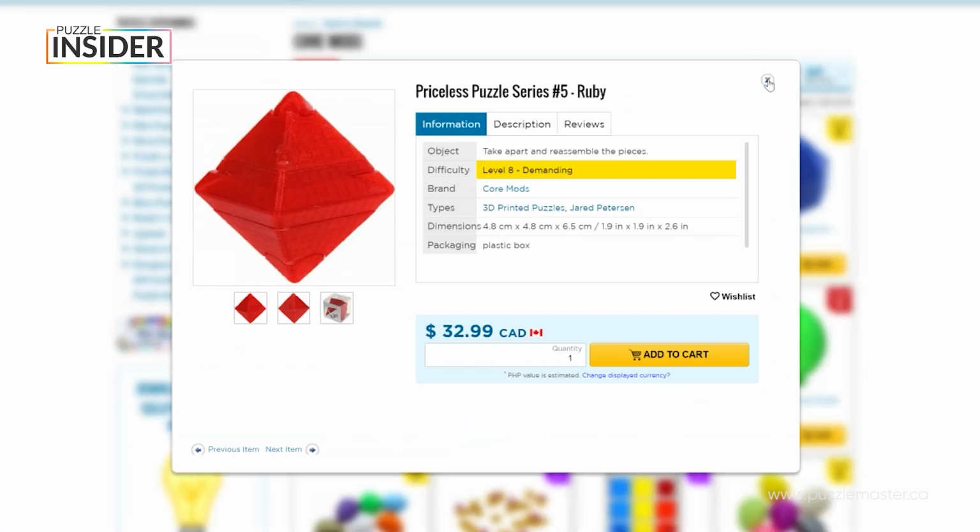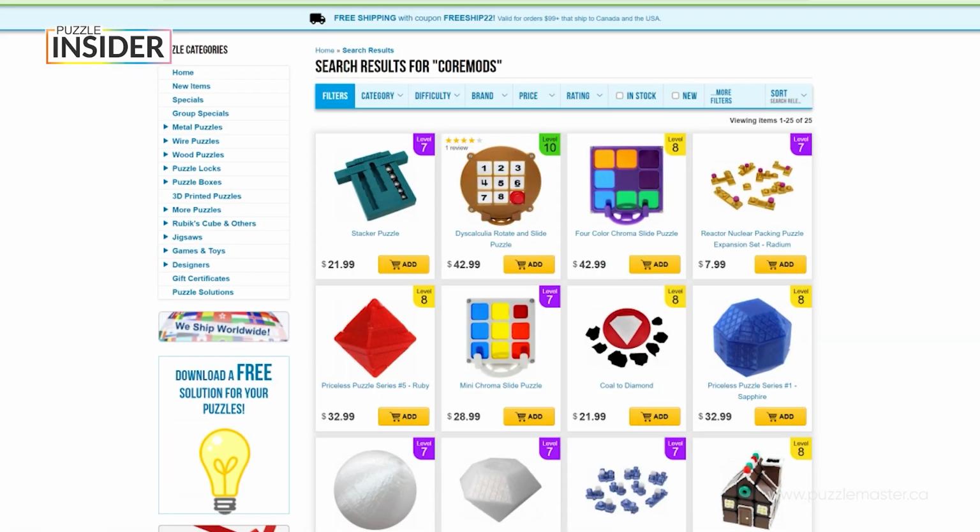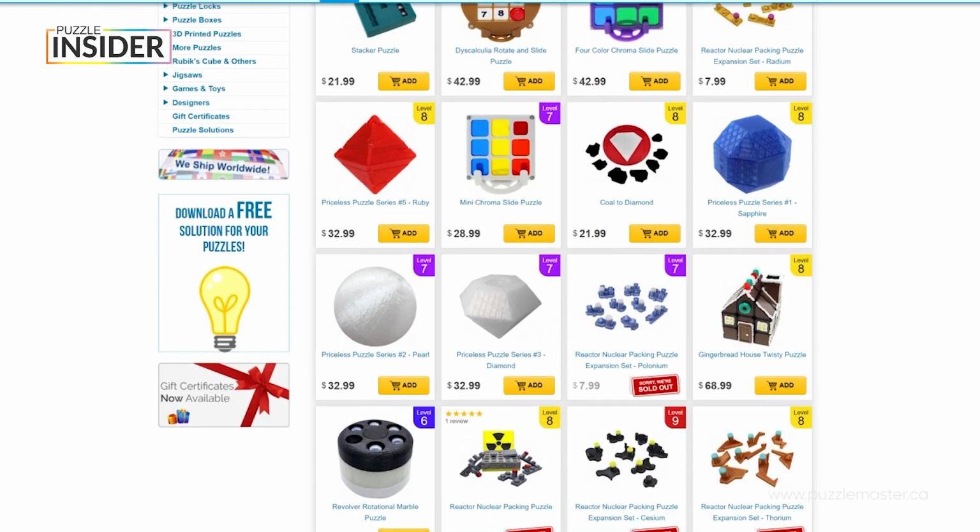Cormods is a very talented puzzle designer that designs 3D printed puzzles. His puzzles are extremely underpriced, and that's my own opinion, and range between very interesting concepts.